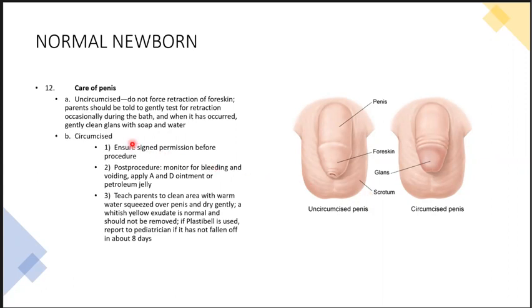In the circumcised newborn, where they would have carried out surgical removal of the prepuce or the foreskin, so these are circumcised newborns' penises, you want to ensure signed permission before carrying out circumcision. Provide comfort measures during and after the procedure. Post-procedure, you want to monitor for bleeding and voiding. You also want to apply A&D ointment or petroleum jelly, except when a Plastibell is used.